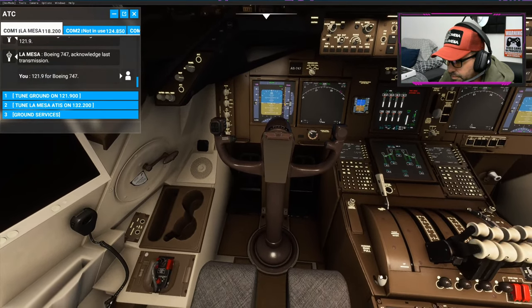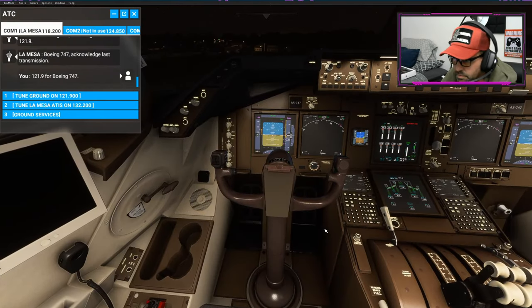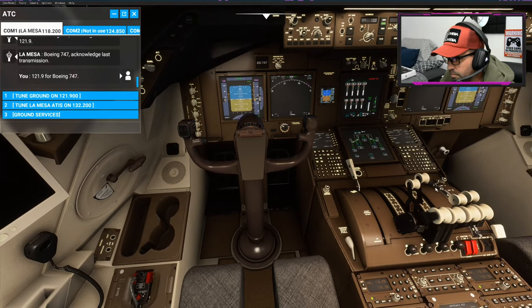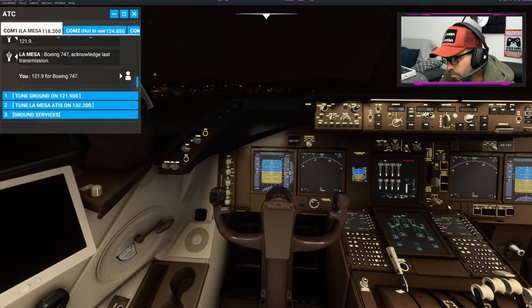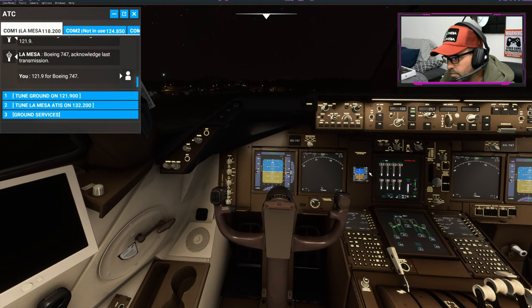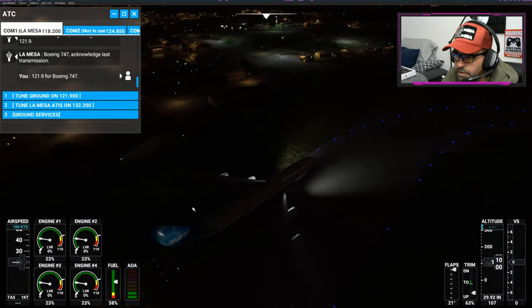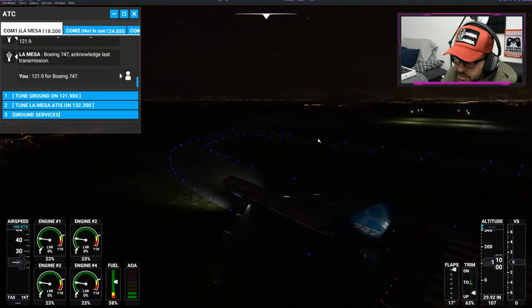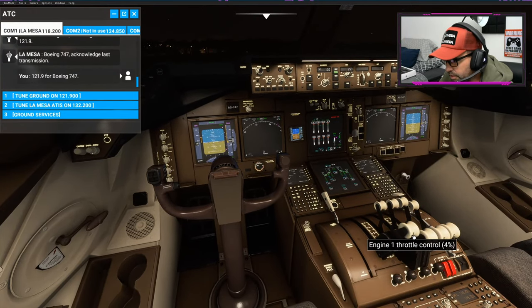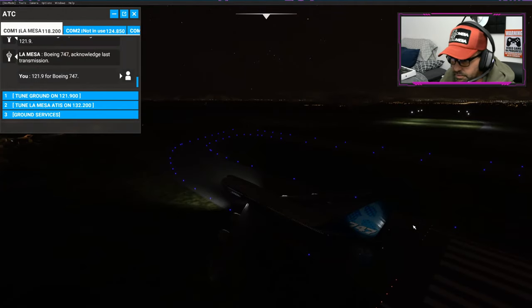We made it. Like I said, we overshot the runway slightly, but we did make it, so we're just going to go ahead and turn right around here. Let's just go get a little bit of the power in this. All right.